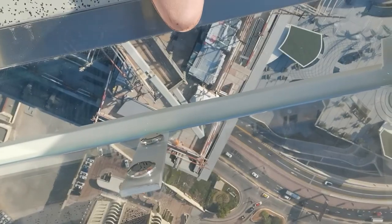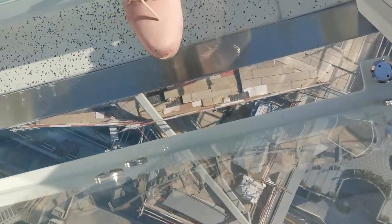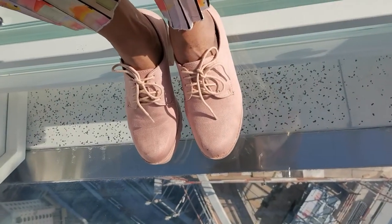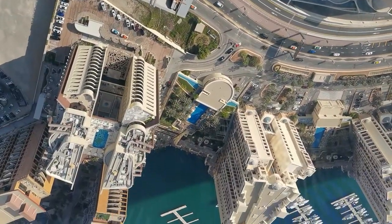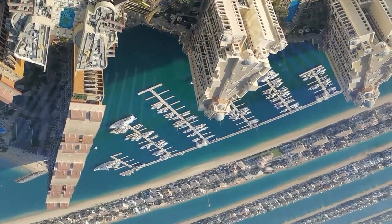I'm on the top of a glass and weaving the view down at the Palm Jumeirah.